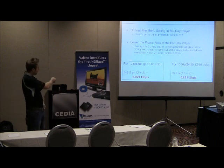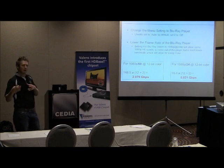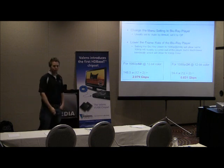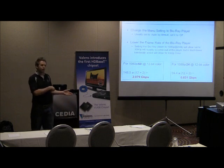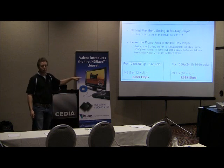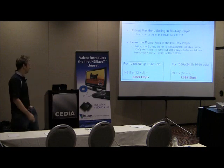So if we take a look at it here, 1080p 60 at 12-bit color is over 2 gigabits. But 1080p 24, which we know at the far end we're still going to get the same quality, at 12-bit color is less than 1 gigabit per second. So now we can use that matrix switcher, and it's not going to be an issue. We can actually pass 16-bit color on that same matrix switcher, where with 1080p 60, we can't even pass 12.